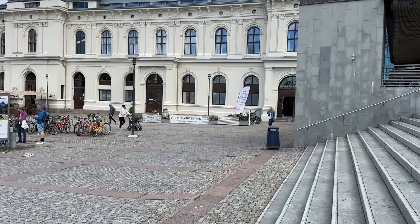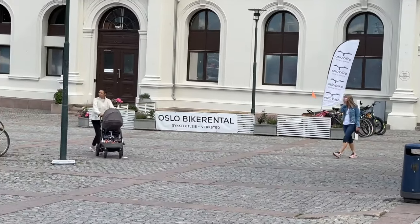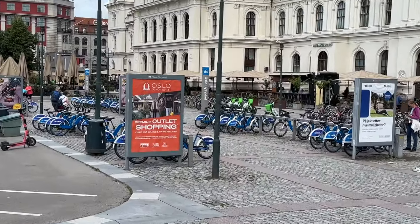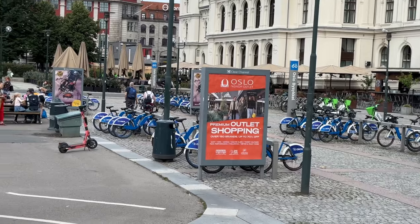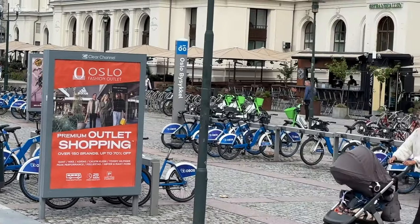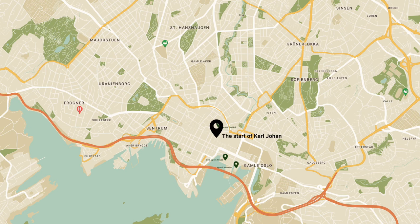We just saw that here by the train station, they actually have bike rentals. That's a tip for you tourists. But we also have city bikes, a lot of them throughout the city, and scooters, and Lime has their own e-bikes as well. So next up on our list is to walk up Karl Johan, which is our main street and a shopping street in the city center.